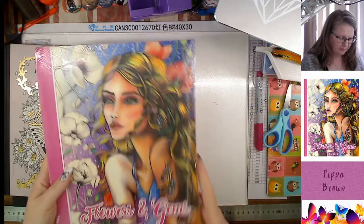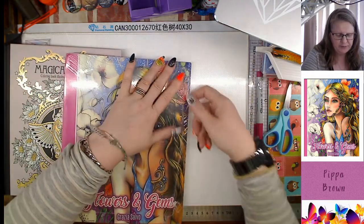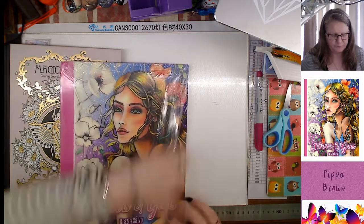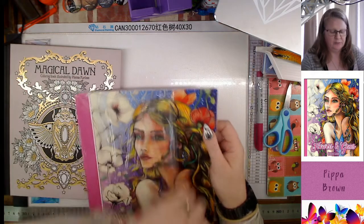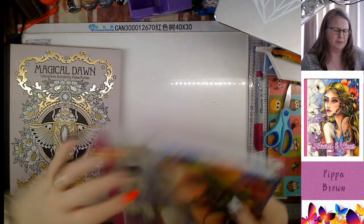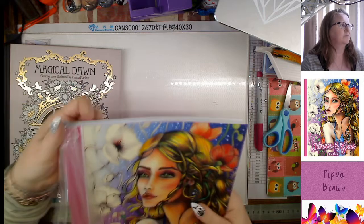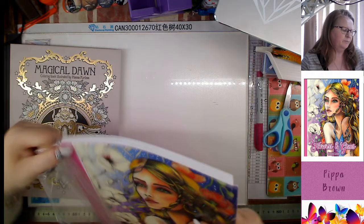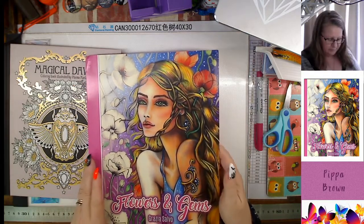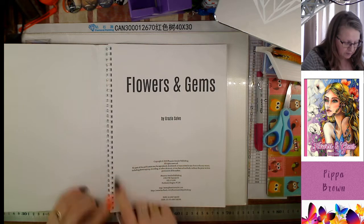All right, this is the second book. This is Flowers and Gems. Now this one I think has been influenced by Stitcherista, because what she was doing was adding gems to her artwork. Now, this book is a little bit different. Definitely different for me. And this is why it's different. This is from Grazia Salvo. It's spiral bound and it's got serrated pages.